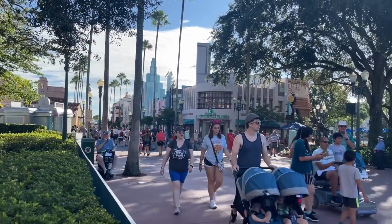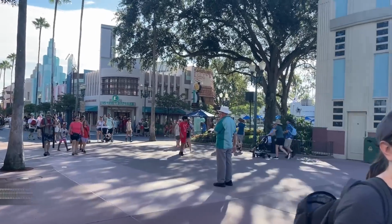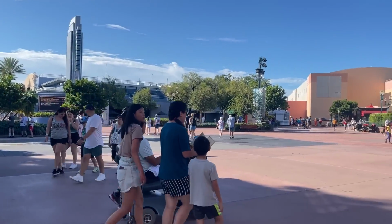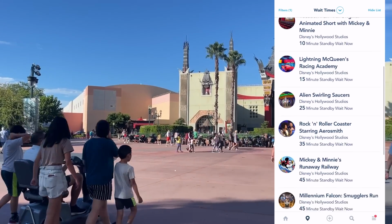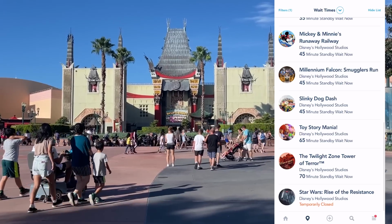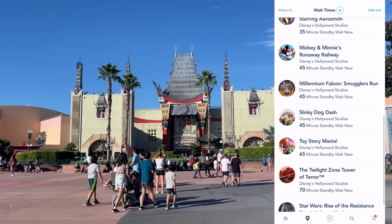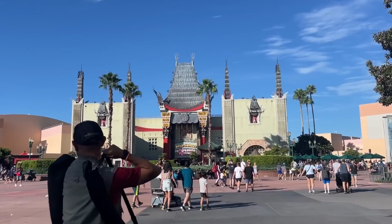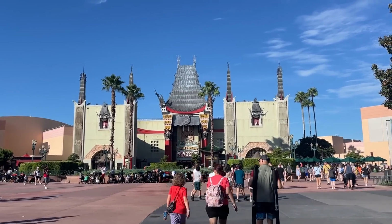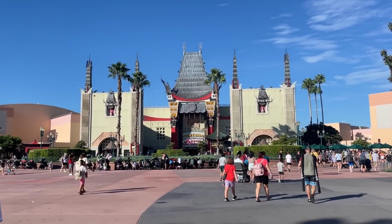So I made my way down to the end of Hollywood Boulevard so that way I could find a shady spot and check out the wait times. Right now it is 9 o'clock on the dot, and Rise of the Resistance, the Star Wars ride, is currently down, which kind of throws a wrench in my day because I assumed that was going to be the longest wait time. So now things are a little bit different than I thought they would be, but no issue there. That's a great example of being a little bit flexible with your schedule. Sometimes things don't open when you think they should.